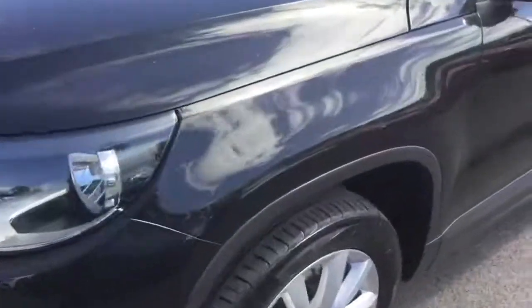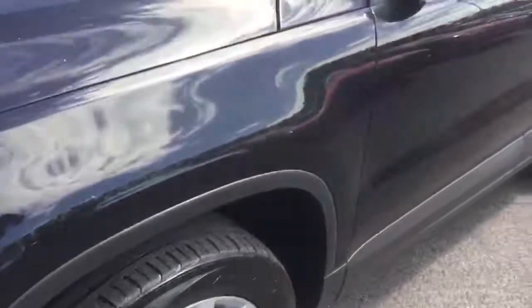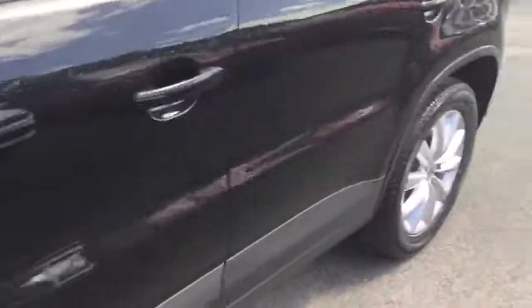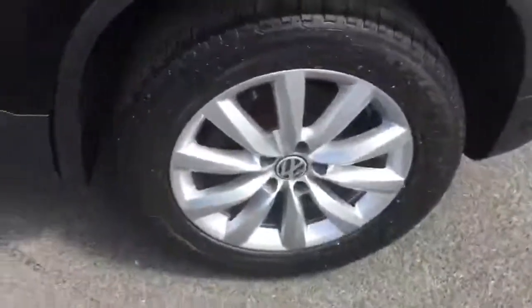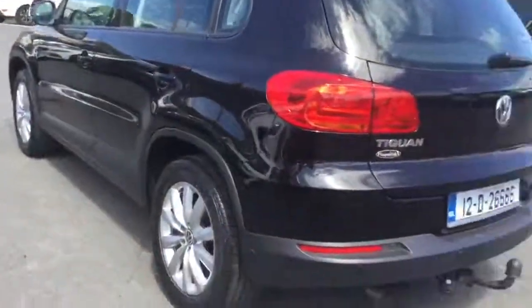Down this side, this wing is in very nice condition. That alloy wheel is in nice condition, and moving down the side, if we look along that door and that door onto the quarter panel, nice and tidy all the way down. The mirror cap is in good condition with an LED indicator. Down to the rear wheel, nice condition too, and onto that quarter panel. So far I would go as far as saying, if you come to look at this car, the passenger side you're definitely going to be happy with.